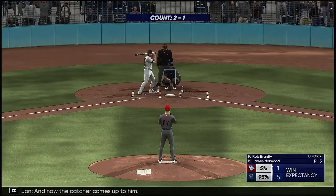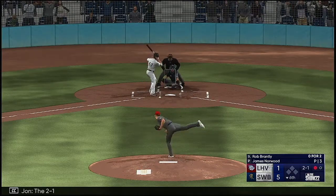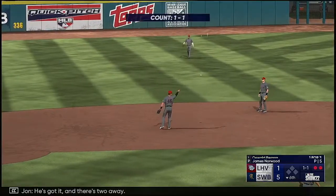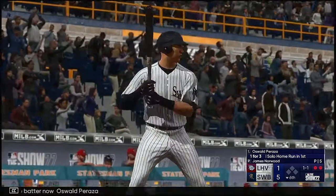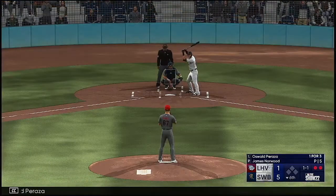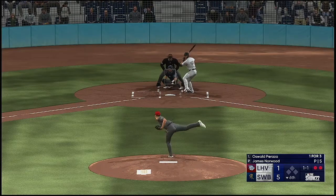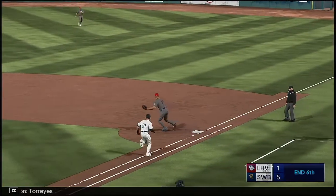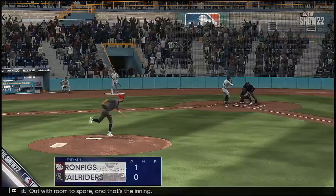And now the catcher comes up to hit. Rob Brantley, the 2-1. The other way. He's got it. There's two away. And the batter now, Oswald Peraza. The shortstop, Oswald Peraza. Right side, Torres handles the chance. Tosses the first out with room to spare, and that's the inning.